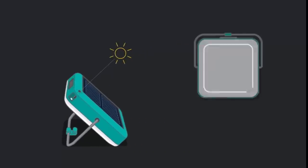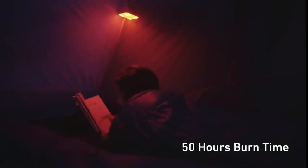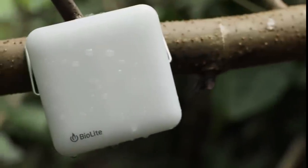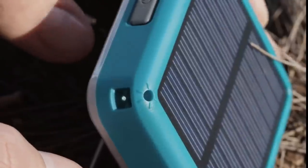An additional micro USB in allows you to fill up in a pinch. Access quick and easy utility lighting with the dimmable white and red night vision. Or liven up your space with a variety of colors and party mode. With IPX4 water resistance, the sunlight is ready for life outside, rain or shine. Use your days to light up your nights with the BioLite Sunlight.